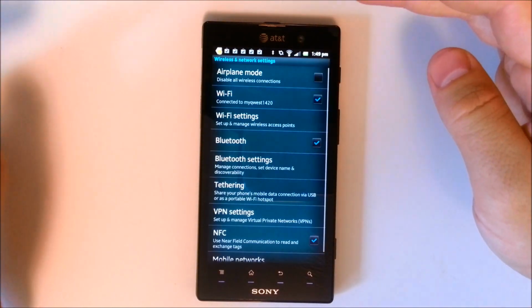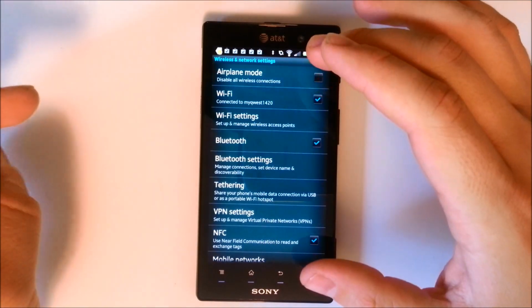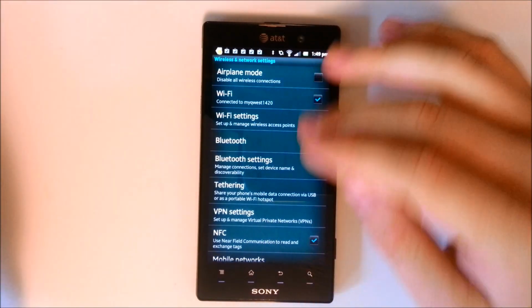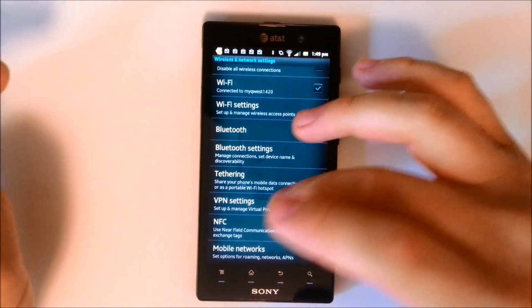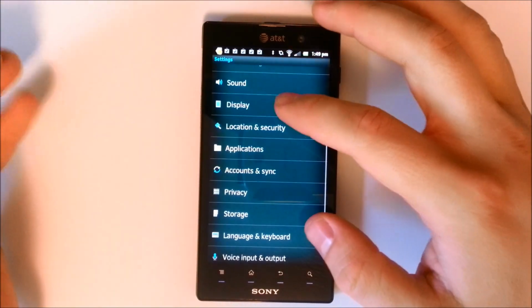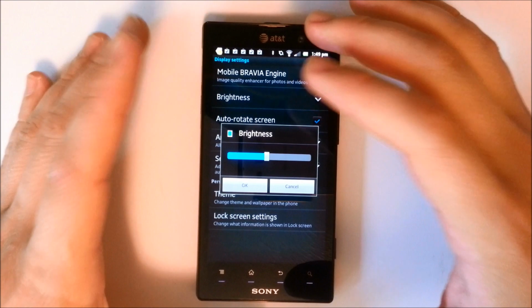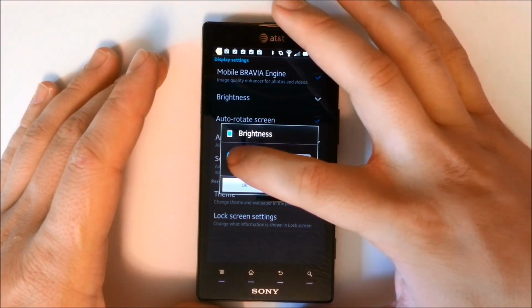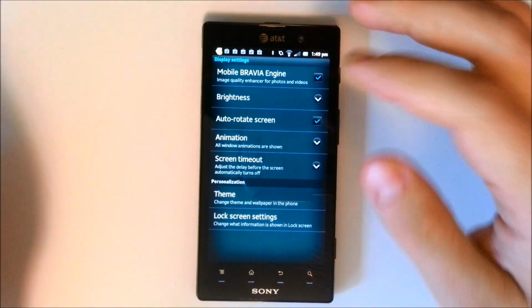We do, under our wireless network settings, have NFC options, despite Android Gingerbread running on this. We also have the Wi-Fi, all the usual connectivity options, such as Bluetooth, VPN settings, tethering. Our call settings, sound, and display. Under the display is where we choose our brightness. Now, the brightness has no auto brightness feature as of now. We kind of just have to use our own judgment as far as what brightness we want.